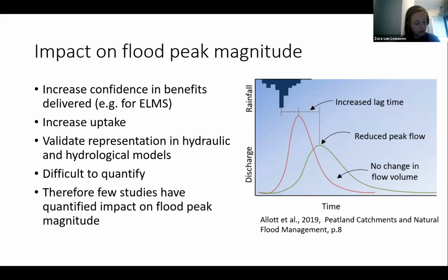But these studies tested different types of wood than leaky dams. They were quite significantly different. They didn't extend onto the banks. They were in line with the flow and just generally quite different. But recently, as I mentioned, the impact on flood peak timing has been quantified at a range of spatial scales.